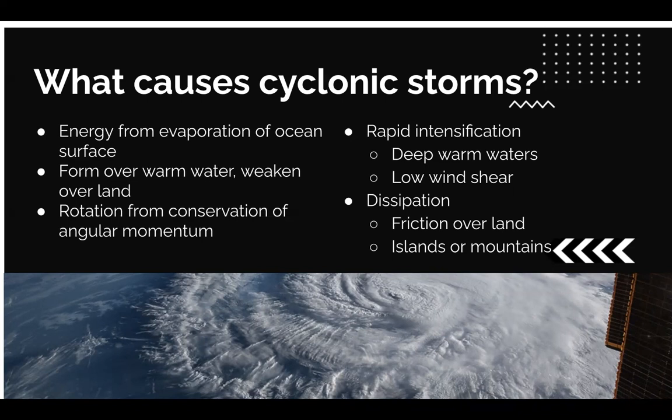Factors that influence tropical cyclone formation include the temperature of surface water, wind shear, and atmospheric instability. Rapid intensification is a phenomenon where a tropical cyclone in favorable conditions intensifies dramatically within a short period of time. The tropical cyclone starts to dissipate when it makes landfall because it draws in dry continental air. Factors that can accelerate dissipation are passing over cooler water, such as lakes, or islands and mountainous terrain that disrupt the storm structure.